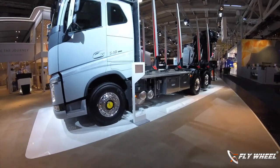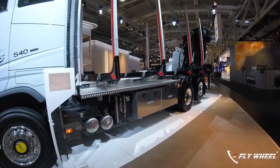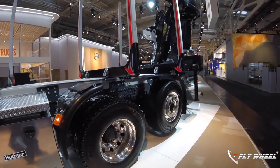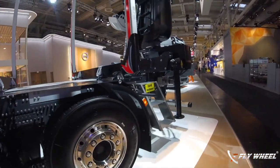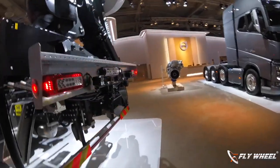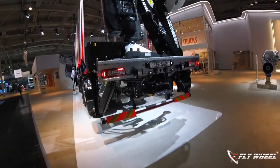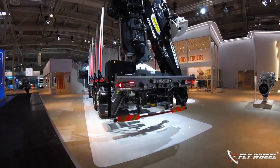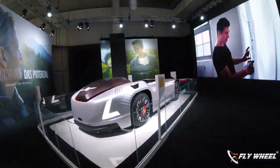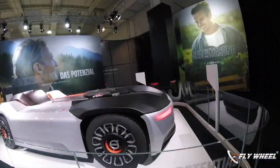Timber hauling is a very popular segment in Europe, and they have specialized trucks for that. All manufacturers try to bring their offerings, and here is Volvo's offering to that segment. So as the statement says, behind the potential, there's a truck over here which has got a lot of potential.